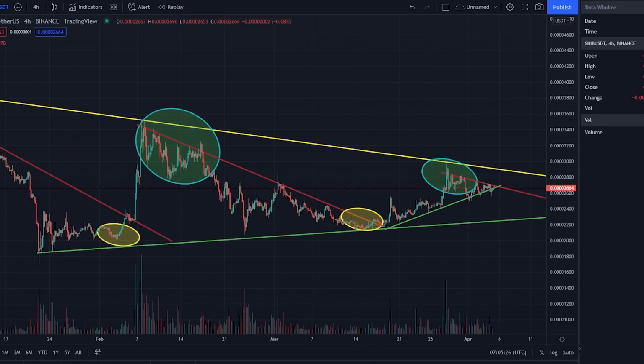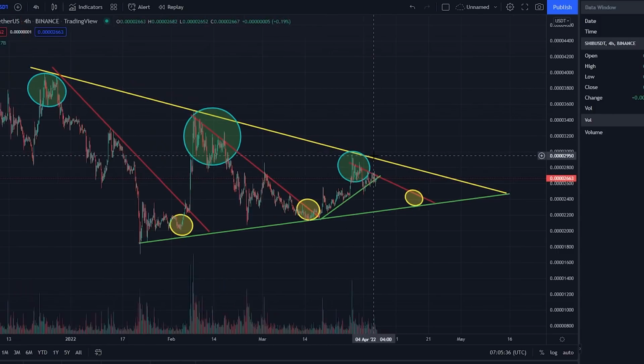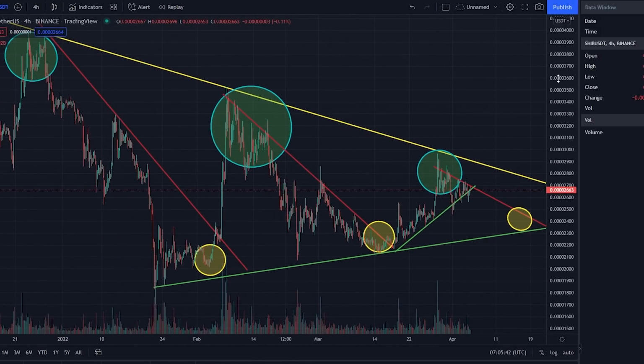As you can see right here, this is what we've been having since the 25th of December. Now, I didn't realize this. I thought there was a different pattern going on. There are always different ways you can look at the charts. But the point is that where we are right now, it looks like we could be headed back to 23 cents. Now, this is based on the simple pattern.